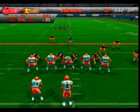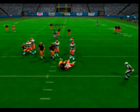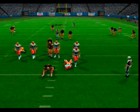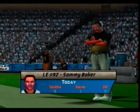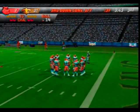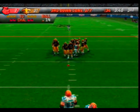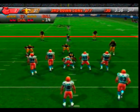New Orleans comes out in their nickel package. Pressure coming. He can't get away. Great job getting in there to drag the quarterback down, and he picks up the sack. He'll make two or three plays like that in just about every game. Third and long. Ball on the 14-yard line.